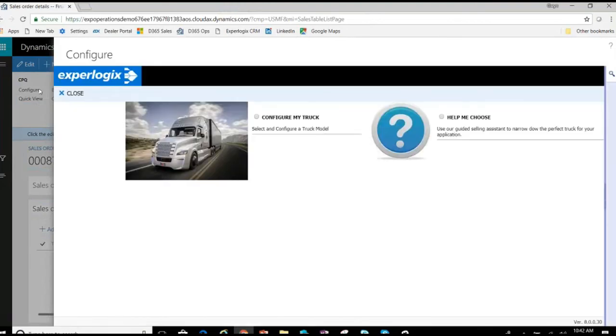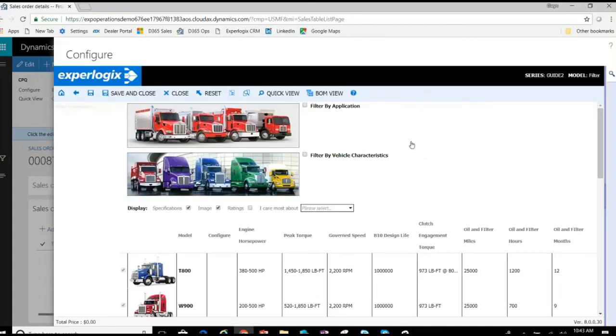Now, the idea here is that you can set up Experlogix to make it easy for the sales rep. So maybe the sales rep is new at selling your product, or maybe they're dealing with a customer that doesn't really know what they want. We're going to help guide them through the process. In an instance where a customer is interested in a truck, but they don't know what kind of truck they want, we're going to help them choose.